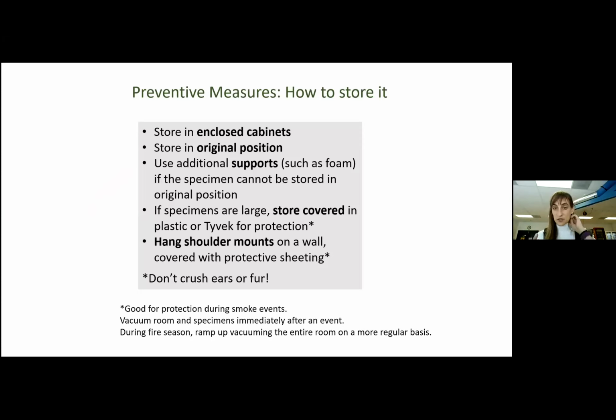You can use additional supports. If you can't store it that way, just make sure that you really pad it out to be as comfortable as possible. And if the specimens are large, you can store them covered, in the middle of your floor with plastic or Tyvek for protection, and hang the shoulder mounts on a wall in the same way that you would have them on display. But you need to be careful when you cover things with plastic that you don't crush the ears, that you don't crush the fur. Keep in mind those really fragile areas. Even crushed hair sometimes is very difficult to fluff back up.